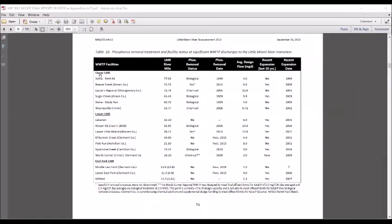I don't know if everybody can see that, but this is a listing of all the wastewater treatment plants on the Little Miami, segmented between the upper Little Miami, lower Little Miami, and the East Fork. This all adds up to about 110 million gallons a day of sewage. And it can comprise during certain flows about 85% of the flow of the river.